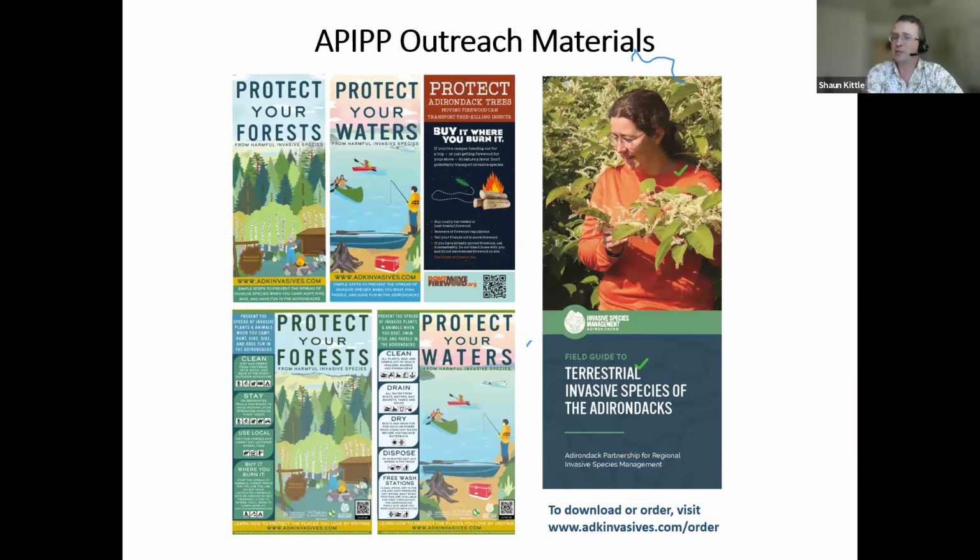APIP provides outreach material. So as I mentioned, it's a lot easier to keep things from spreading than it is to deal with them once they're here. Here's some of the free outreach materials that we have. You can order them on our website. I think one of my favorite ones to hand out is the one on the right here, the Field Guide to Terrestrial Invasive Species of the Adirondacks. It's got about 28 invasive species in it, fits in your pocket. Really nice guide to have out when you're hiking or biking or doing whatever you love to do.